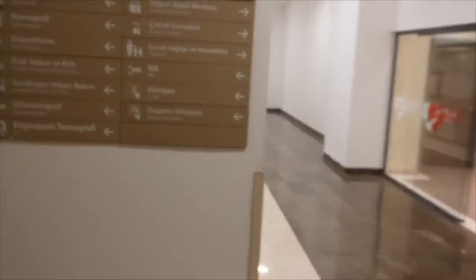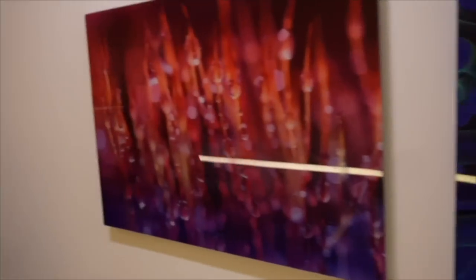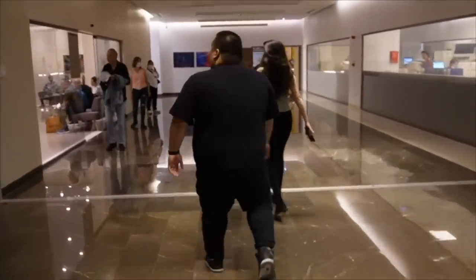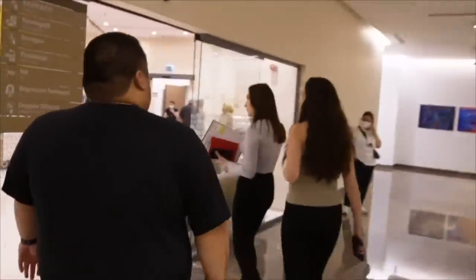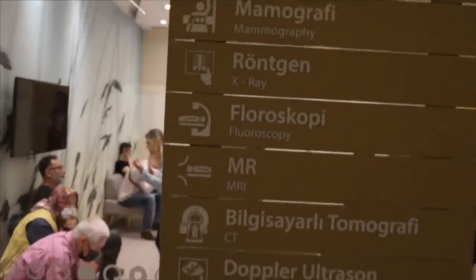Okay, so again, Sinem, Irem, and Neslihan and I are just walking through the halls of the hospital. Next test. So there we are walking, and look at the floor. Everything is so clean and beautiful and nice, which was really, really helpful.